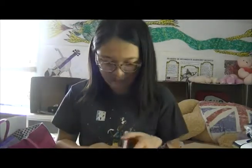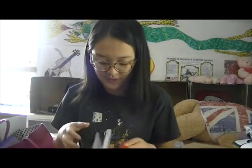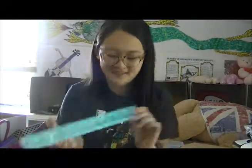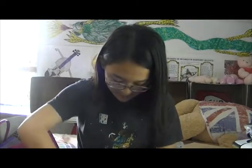Then a notebook. A big, fat, one subject notebook. And then a ruler. He said a metric ruler. There were only normal rulers with the inches and centimeters, so I just got this because it's sturdy and it'll work. I hope. And then a book cover.